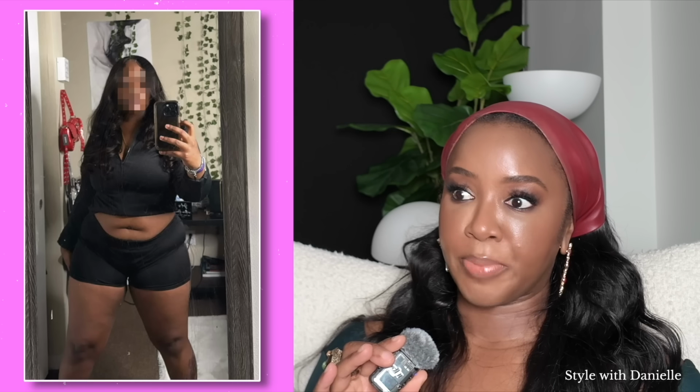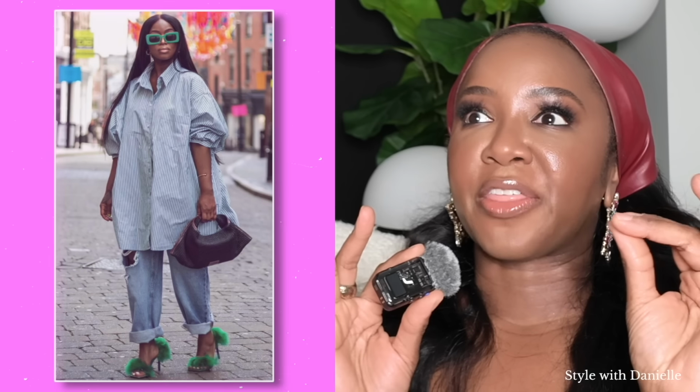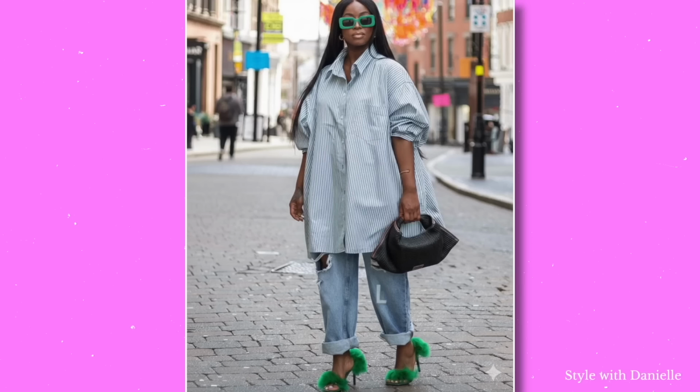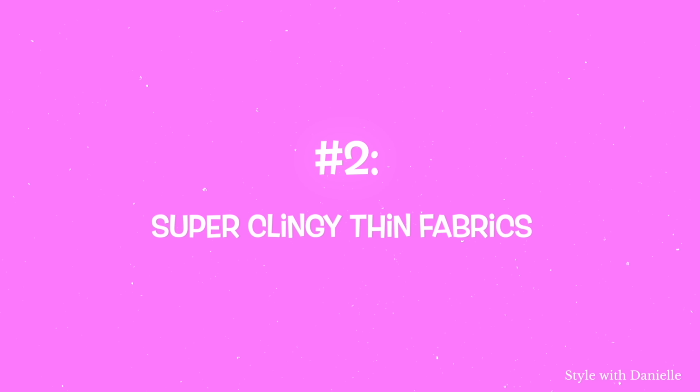However, if you are looking to camouflage a bigger belly, you might want to avoid these 3 big mistakes. Number 1, the oversized shapeless tops. Because I think what you're trying to do is not draw any attention to the bigger belly area, but you're actually doing the opposite and making it a little bit more apparent. And there's just so many flyer ways to dress than to be wearing something that's oversized and shapeless, and we're gonna get into that.